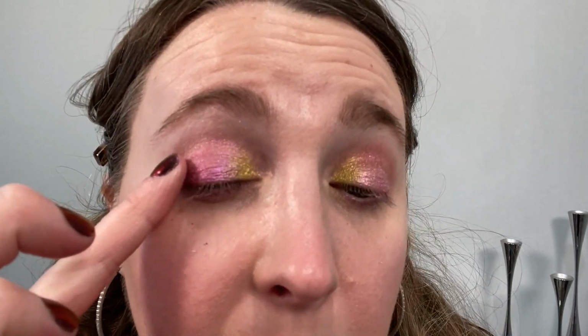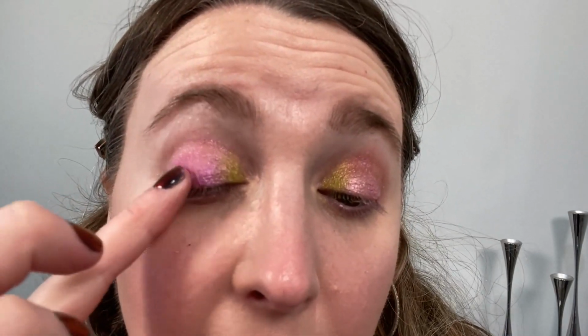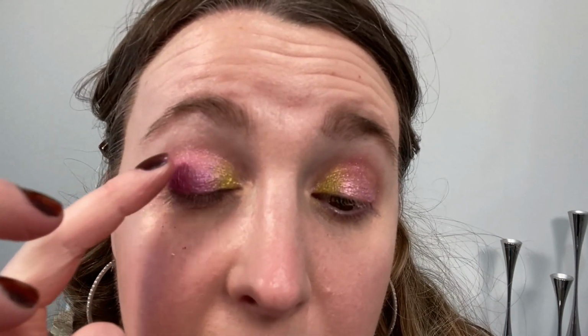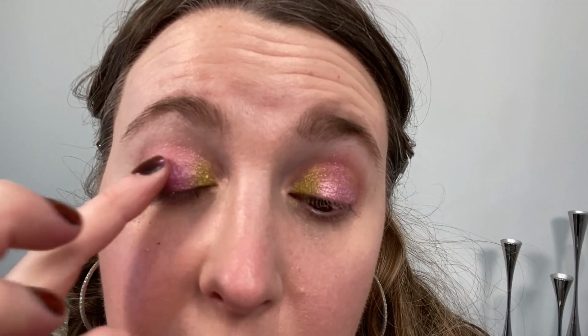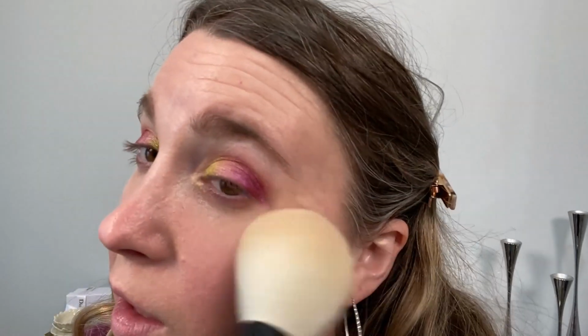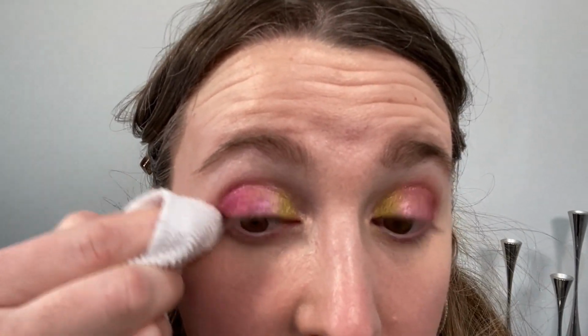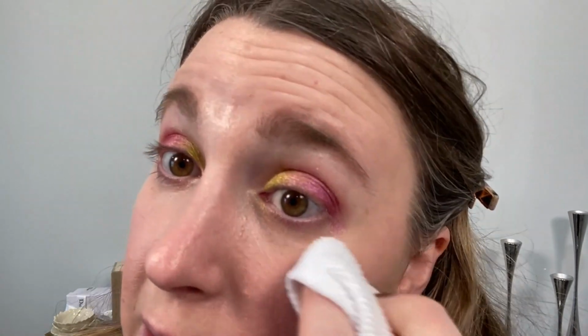Just gonna mix a little bit more of the fuchsia in because I covered it a little bit more than I wanted to. So I'm just gonna mix a little bit more at the outer corner and feather that in. I'm just taking a powder brush and brushing away the fallout there. And you can see with my fingers, I got a little bit downward. So I'm just taking my microfiber cloth and wiping that a little bit. And I'm not too worried about the color that's remaining there. I'll touch that up with some concealer.